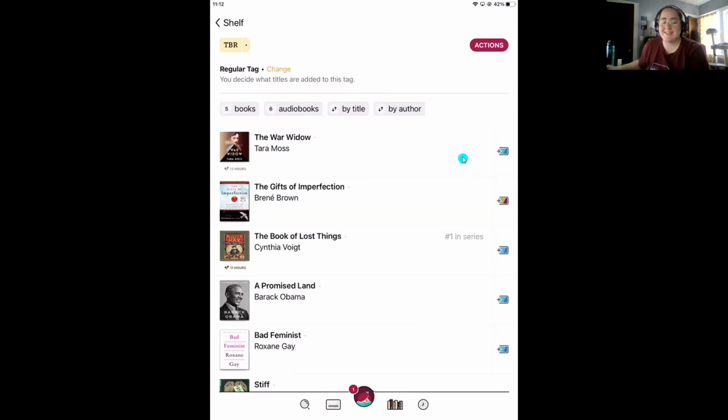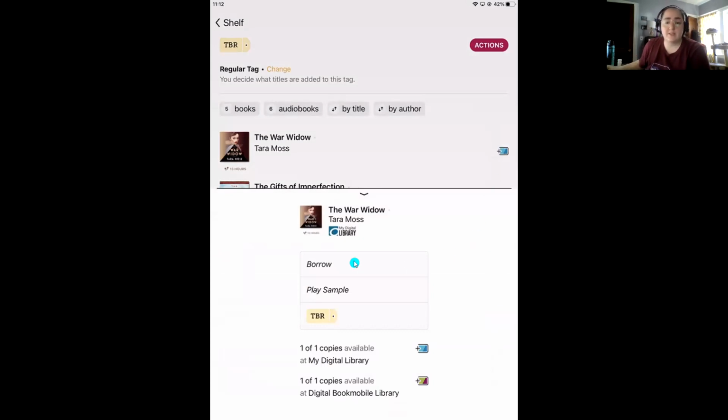Just a little mini tip inside this larger tip here. Anytime you see this library card icon, it might look like a calendar instead if it's currently on hold. But if you tap on that little icon, this will allow you to place a hold or borrow the book directly from the screen without having to view its details page. But more importantly, especially for you in Massachusetts, if you have multiple libraries attached to Libby, then this will show you how many copies are available at each library card that you have attached to the Libby app. So really good for seeing which library has shorter holds lists or books available in general.